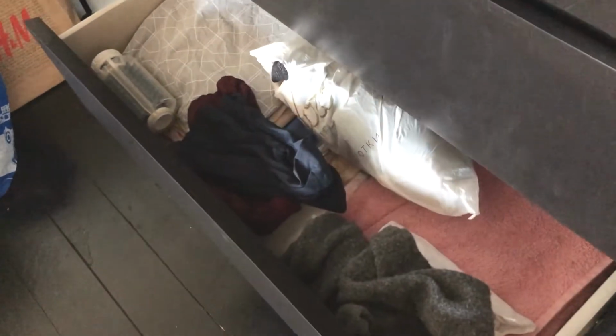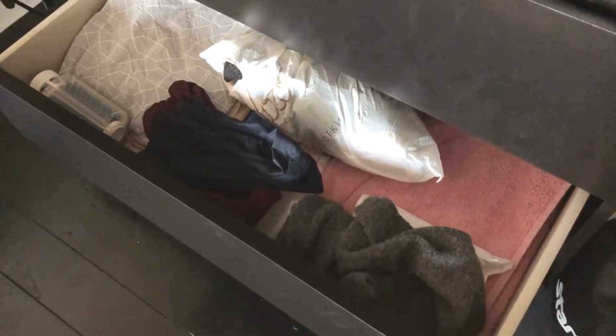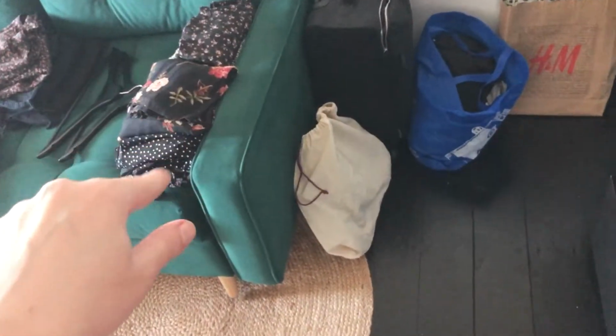Here I plan to have items for my bed, like sheets and pillows and also towels. But again, you see, when I moved in, I just put things there. And here is the drawer for seasonal clothes, but again, it's a mess now. So I plan to put this pile here and see what else I keep here for now.